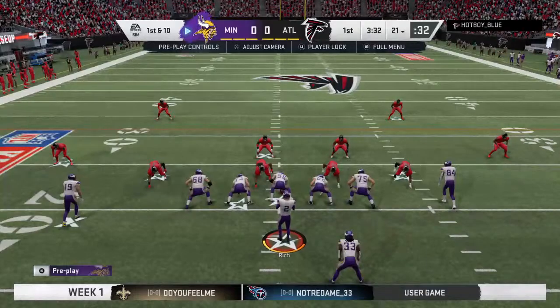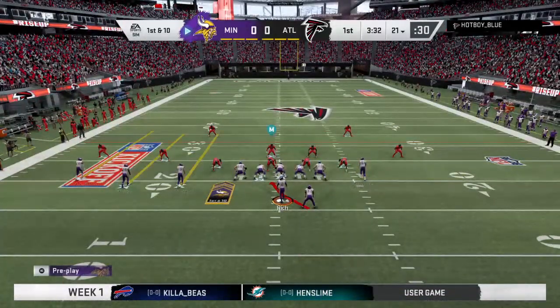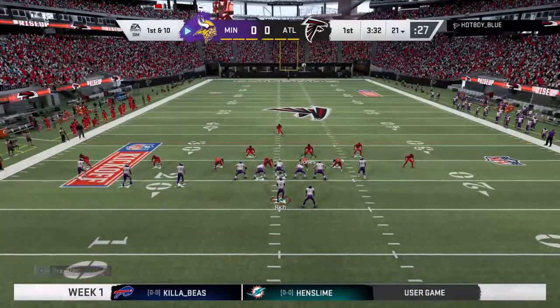Ready, break. 54, right there. Break zone, travel. Got you back. Come on, QB, come on.